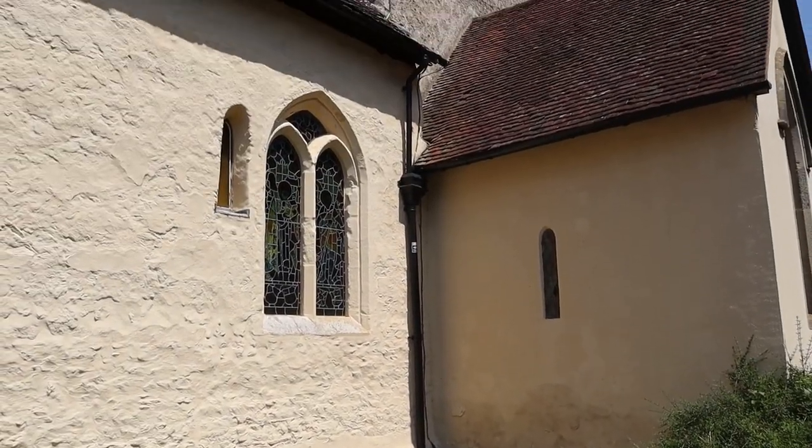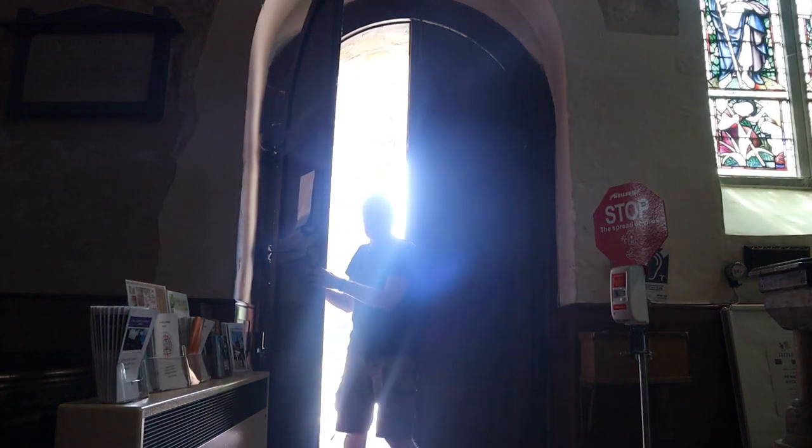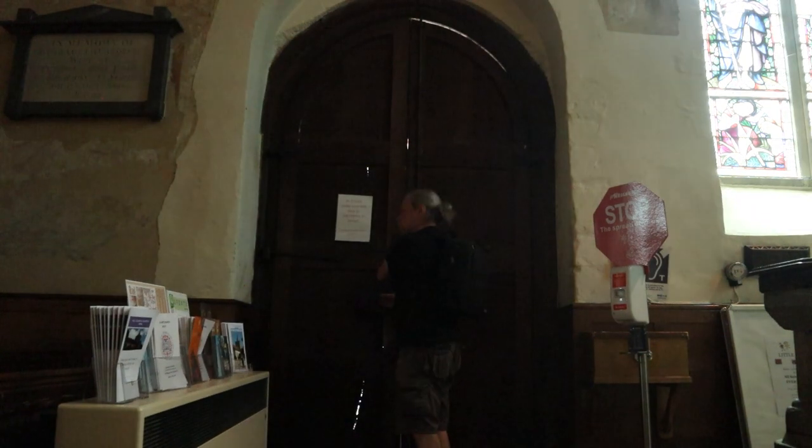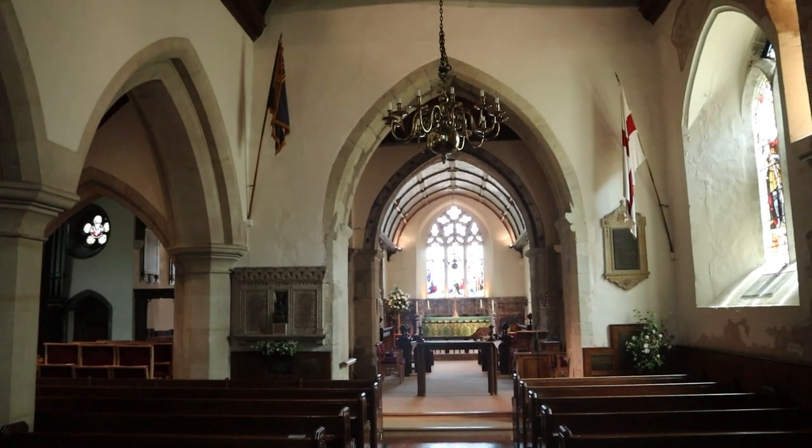Okay, I wonder if it's open. Should we have a look? The Saxon origin church. These ancient pillars are well old. I'm afraid the light switch is not working, so excuse me if it's a bit dark, but this church has something rather lovely to show you. Oh, look at the organ pipes.